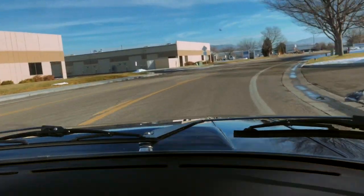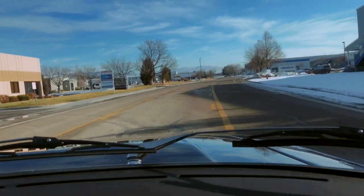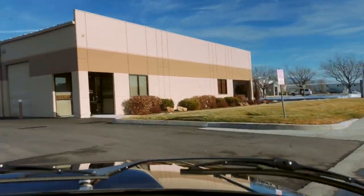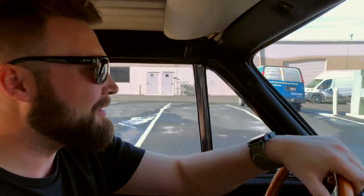Anyways, that's the tour of the 1971 Lancia Flavia 2000 Coupe. My name's Max. This car is for sale currently. I hope you don't buy it because I really like it and I want to keep it around the shop. But if you want to buy it, I share your enthusiasm and I'd love to sell it to you. So give me a call.